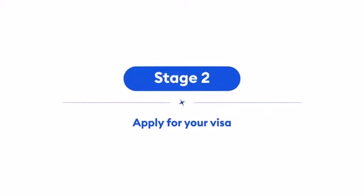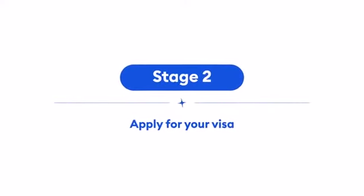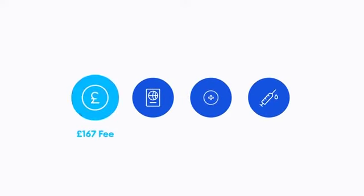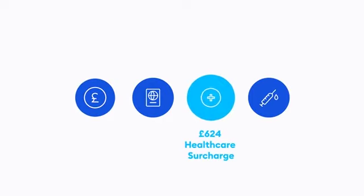If you are endorsed, you'll be asked to complete the Stage 2 application form on the Home Office website. This is where you'll submit your proof of endorsement, immigration documents, and let the Home Office know if you intend to relocate with your family. At this stage, you'll pay a fee of £167, plus your annual healthcare surcharge of £624.